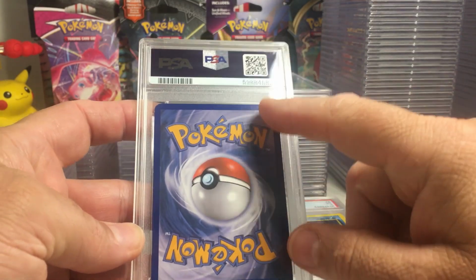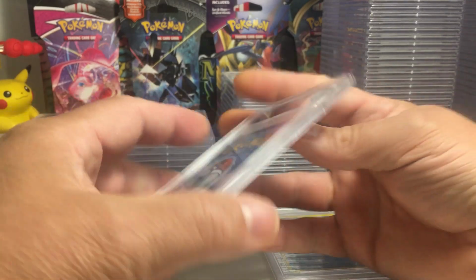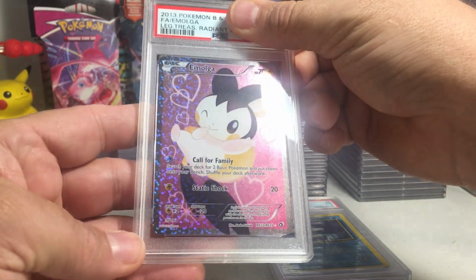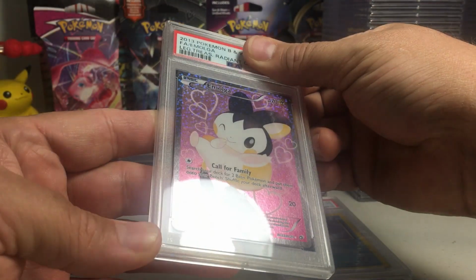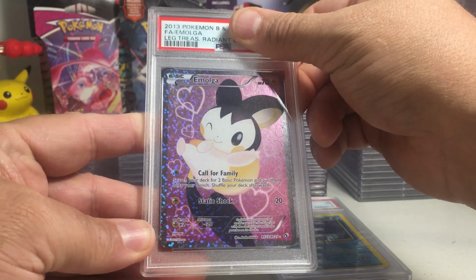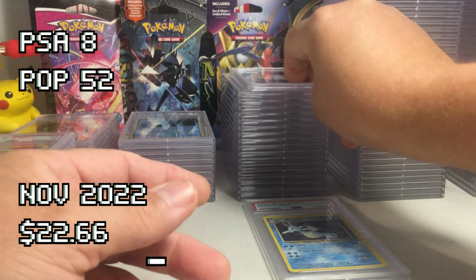Pretty big white dots on all the corners. Emolga. Legendary Treasures Radiant Collection. Yeah, that's probably more of a PSA 8 with all those big white spots on the corners. Yep, PSA 8. That was a pretty obvious one there.